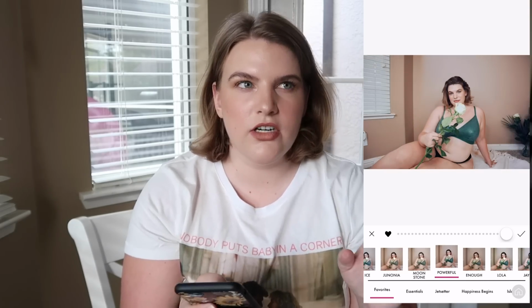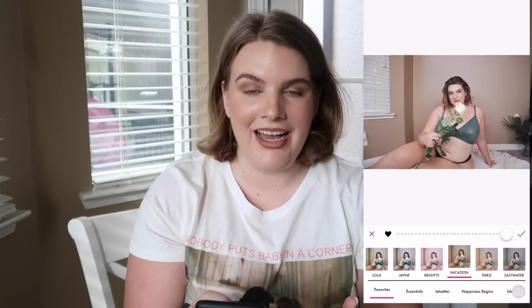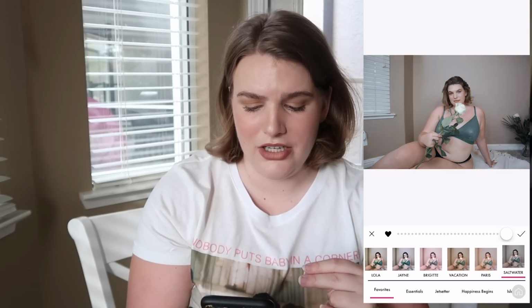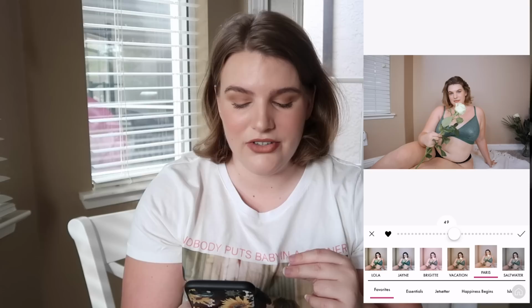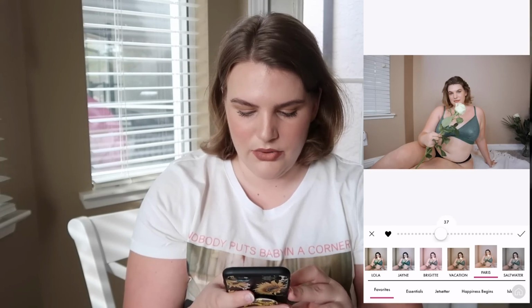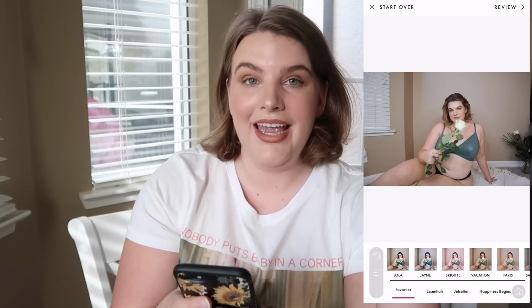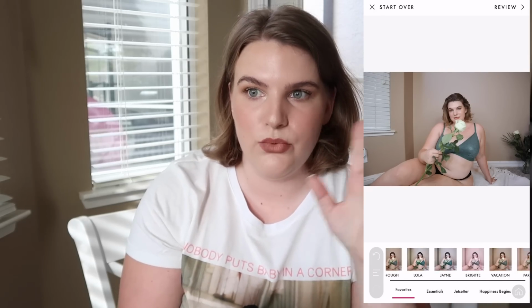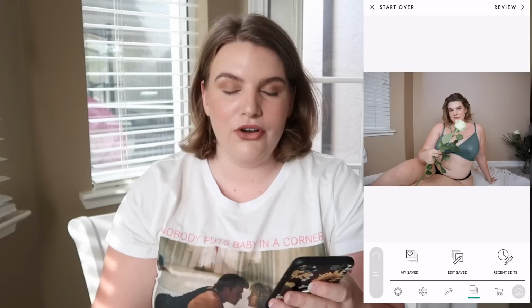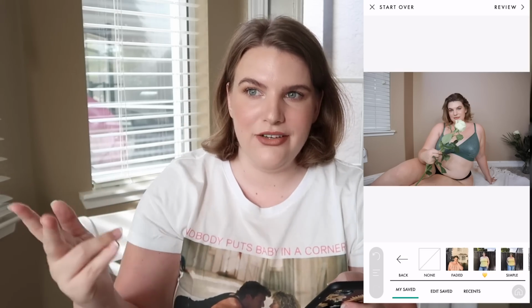For editing in general, I really don't use high contrast in filters. I usually only go up to about 50 with the filter. I don't like it to be too intense, but we'll go with that first. And then you can save presets, which is amazing. And I have so many. I've cultivated all of these different presets for different situations, if that makes sense.